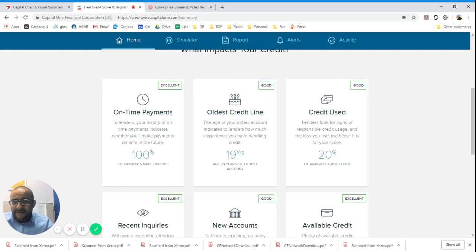Next one is credit used. How much of the available credit are you using? Let's imagine between the 5 cards that you have $10,000 each. That's a total of $50,000 available credit to you. How much of that $50,000 are you currently using? Let's say you're using 10%.